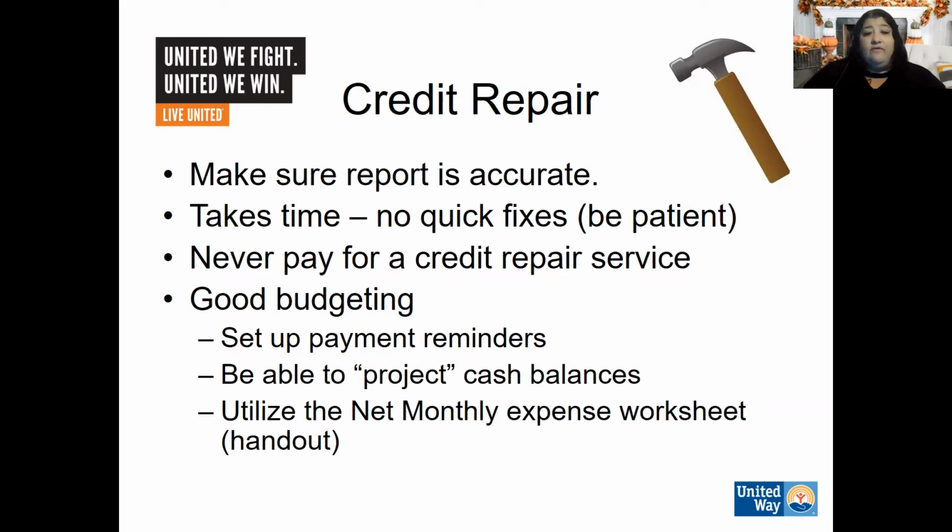Never ever pay for a credit repair service. It's something that you can actually do on your own, or you can work with someone like La Casa to be able to fix those things. Good budgeting, setting up payment reminders, being able to project cash balances and utilize the net monthly expense worksheet, which is going to be one of your handouts, is really a good way to stay on time with your payments.